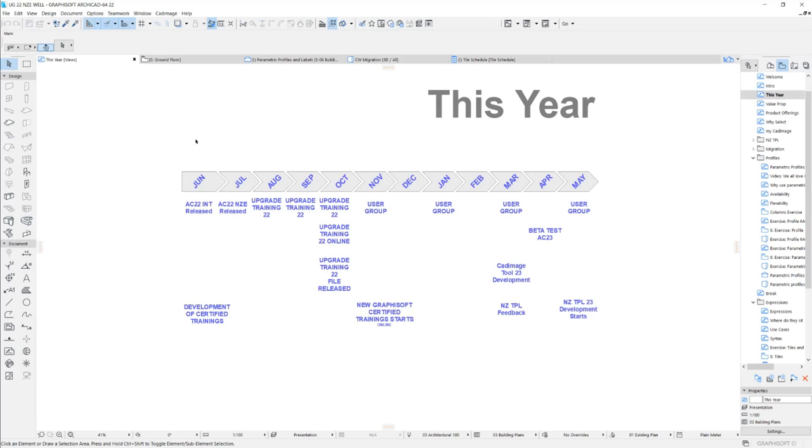So, ARCHICAD 22 international version was released worldwide last June. In July, we released the New Zealand version along with the New Zealand template. After that, from August to October, we will be delivering the upgrade training for our select customers. Later on, from November and until February next year, we'll be having the user group and some new Graphisoft certified trainings.